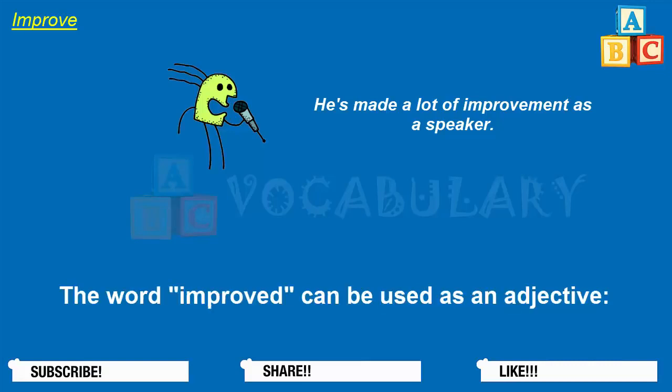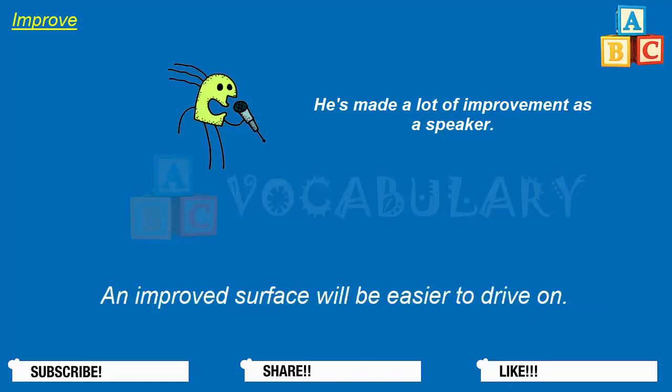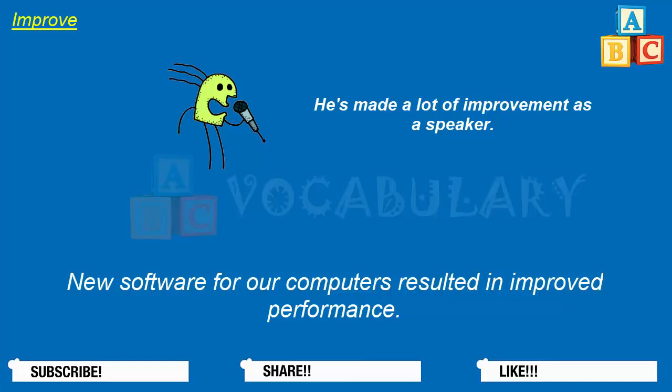The word improved can be used as an adjective. An improved surface will be easier to drive on. New software for our computers resulted in improved performance.